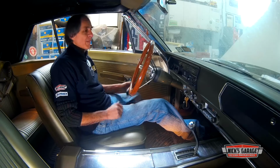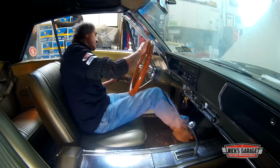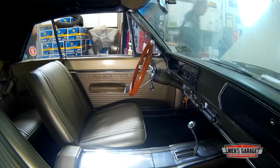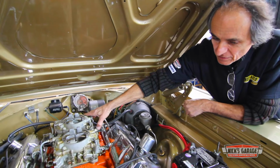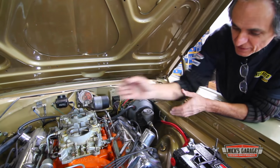Exhaust on, transmission, torque converter in it. And another one to go, there it is. There you go, Joe, we see it running.